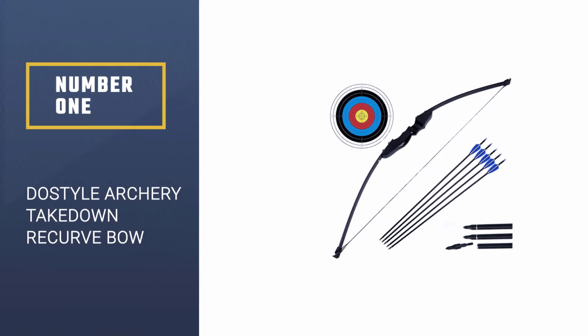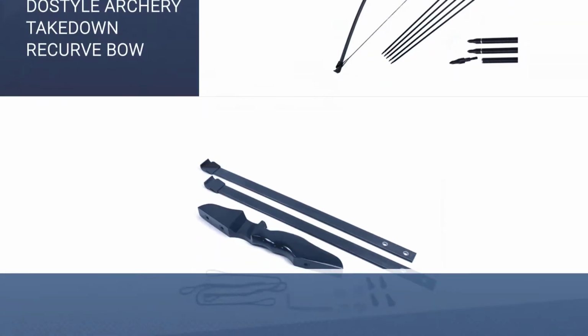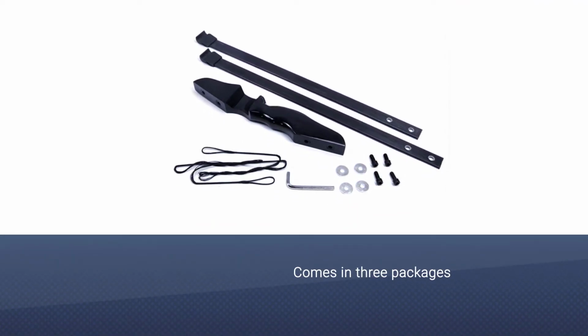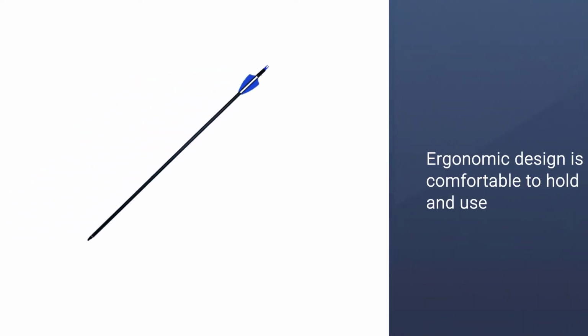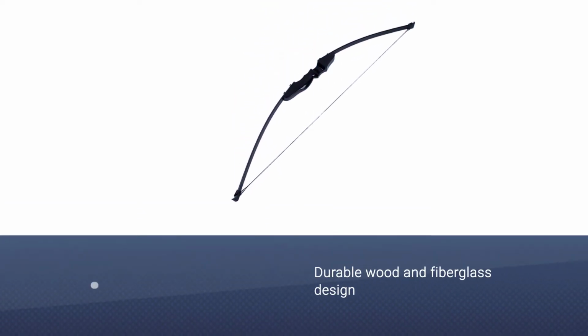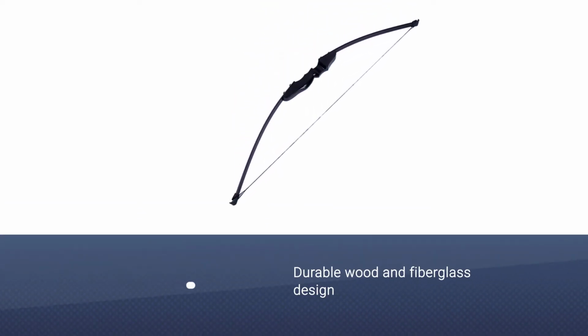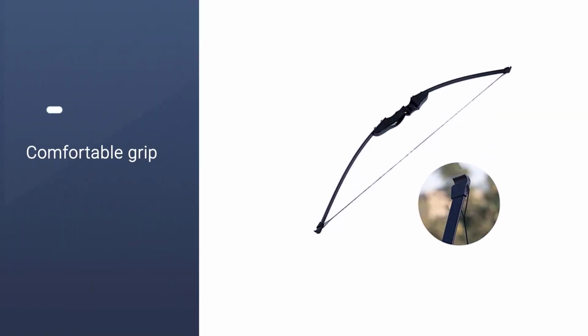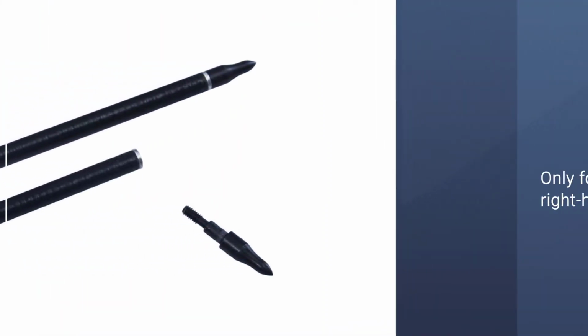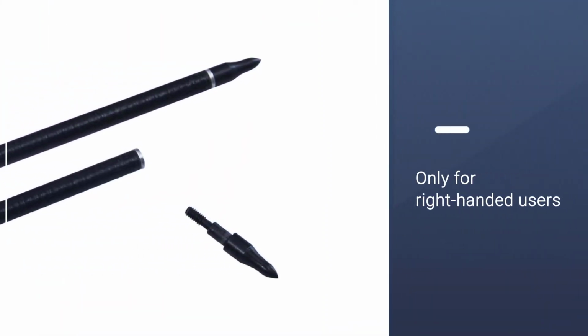Dostyle Archery Takedown Recurve Bow. Dostyle Recurve Bow comes only in a 40 pounds drawback weight design. However, you can opt for just the bow and arrows or choose to purchase a quiver or a full set. The premium set includes a riser, 2 bow limbs, a bowstring, 12 arrows, a stabilizer, a pin bow sight, an arm guard, a finger guard, archery target nail pins, 6 target faces, an Allen wrench, and a 3-tube quiver. This gives you everything you need to get started on the right foot.